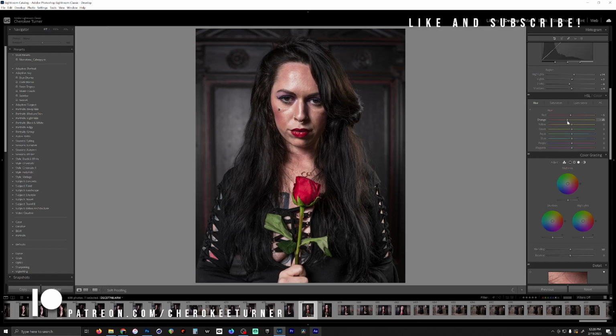And on the oranges, that's not going to do the same thing. So I'm going to kind of bring that slider up and try to match that tone of her skin a little bit better. That way it's not as close to that red flower.